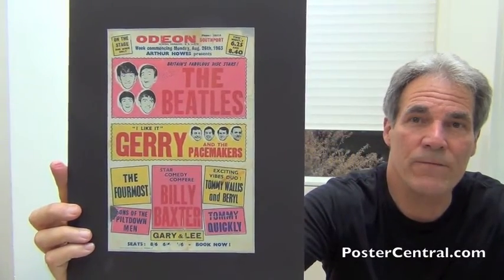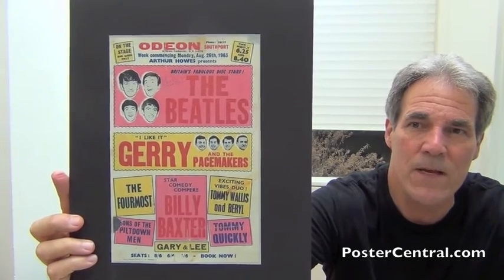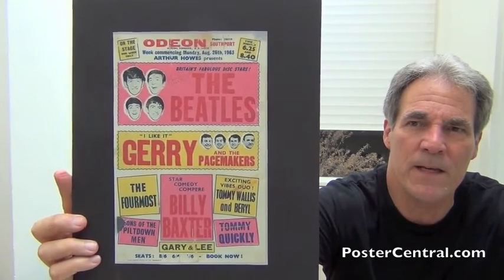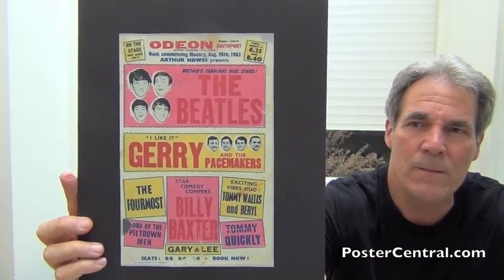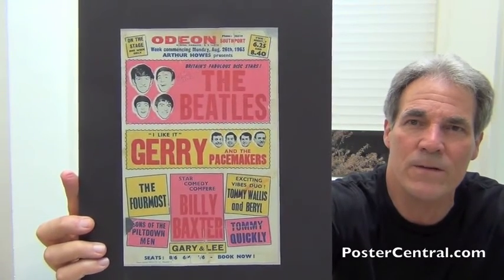Here's a picture I have, for example, of the smaller version of the poster for the exact same week of shows. Yeah, this one's a little bit beat up, but again, it's just an image of one, a photo printed out. And it's a window card of sorts, much smaller, but every word is exactly the same.